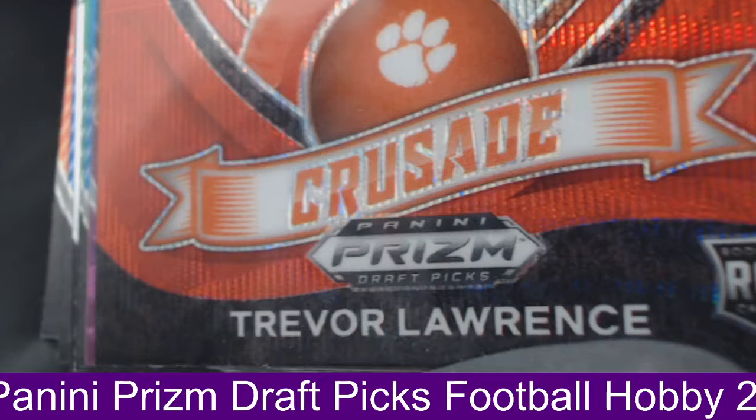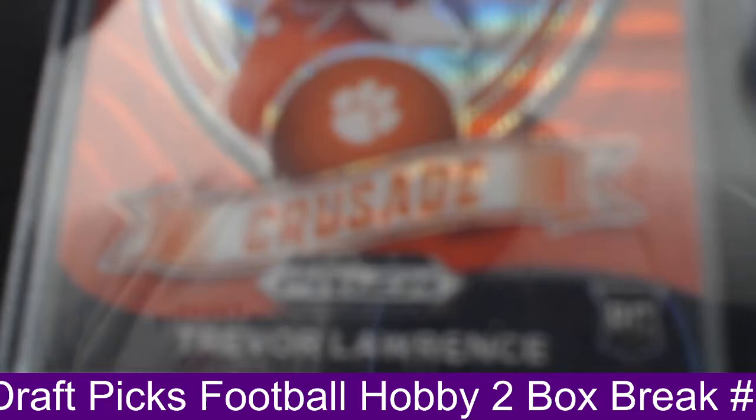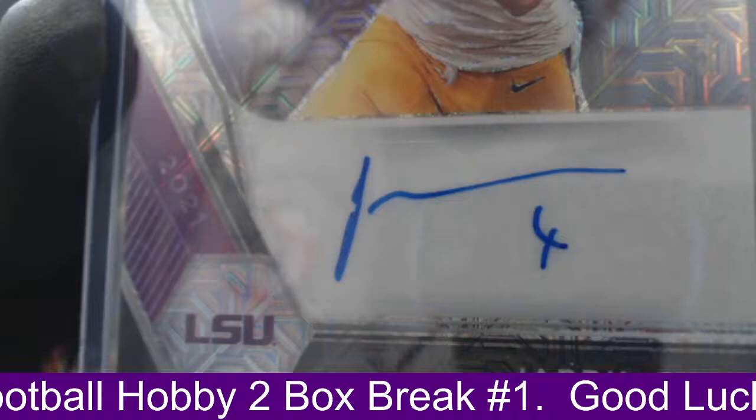And look at this. Another Trevor Lawrence color. Red. Trevor Lawrence Crusade red. Another Trevor Lawrence. This red is not numbered, but it's still a third color Trevor Lawrence. Yeah, that auto, I mean, you're right. What's going on with this auto here? Is it backwards? Like, what the heck?